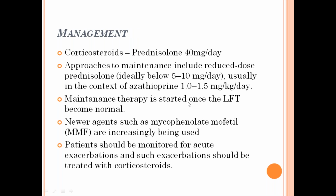Prednisone is usually given at a dose of 40 milligrams per day, and maintenance is approached when the LFTs become normal. The corticosteroid dose is gradually tapered at 5 to 10 milligrams per day, and for maintenance therapy azathioprine is usually given at a dose of 1 to 1.5 milligrams per kg per day.